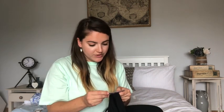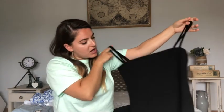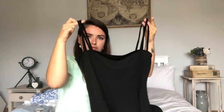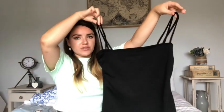Again, another one really out of my comfort zone. This is a little square neck cross strappy bodycon dress. Really cute. I really like the shape of this one. And I like the style, actually. I like little strappy straps. So this is the next one.